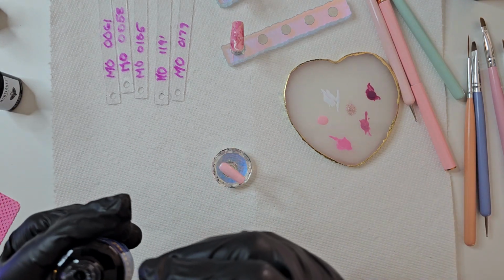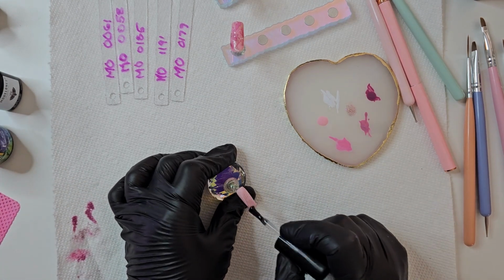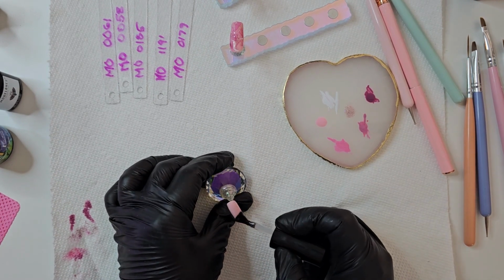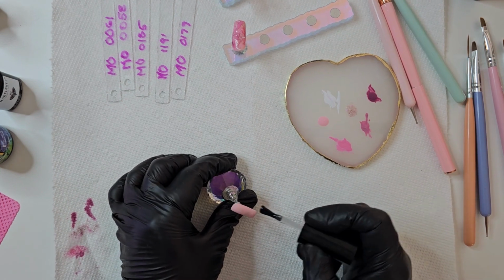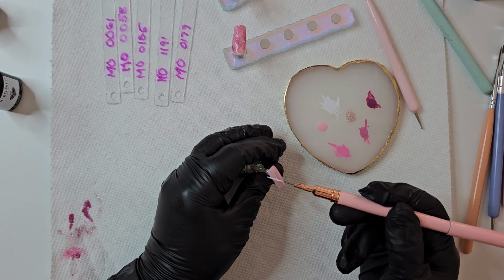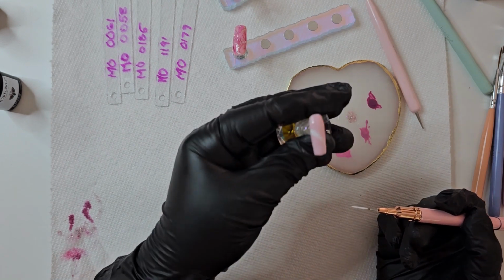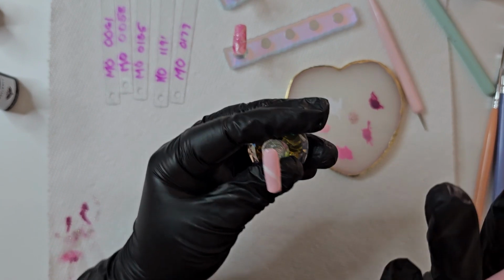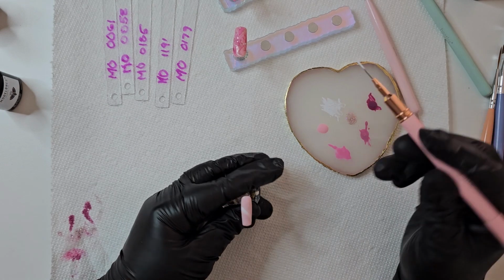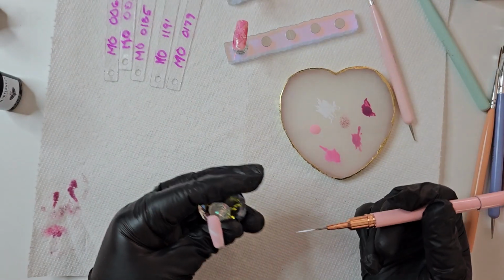Whoa, this stuff is so thick. I know that's the point, but wow, it's thick. Some minimalist part of me is like, leave it right there. Leave it. Don't touch it. There's no chance that's going to happen because I want to play. But really, that right there is just beautiful, all by itself. Am I wrong?